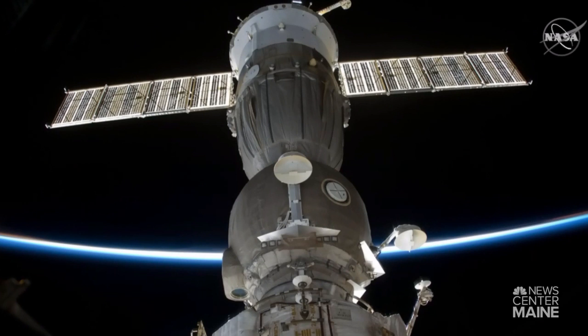So these are used in the event that they need to get off of the space station in a hurry for any reason. They use their Soyuz spacecraft as that emergency descent and landing. So there is always at least one Soyuz spacecraft for each of the three crew members on board, or rather there's at least a seat in a Soyuz at all times for any crew members on board the space station.